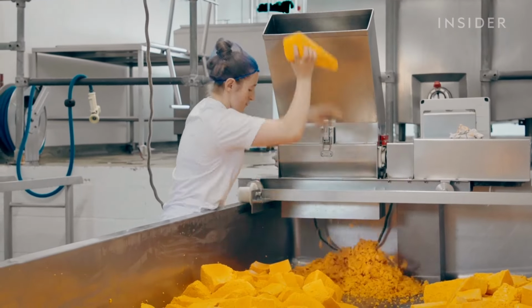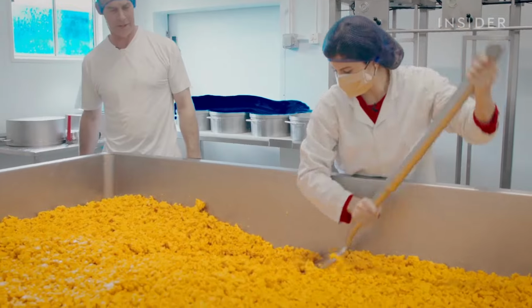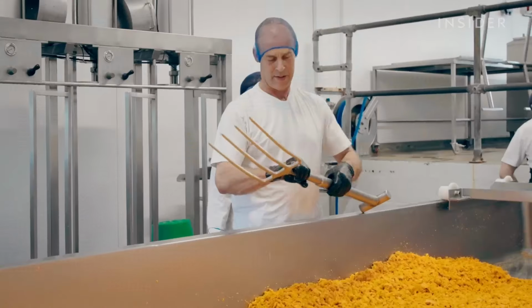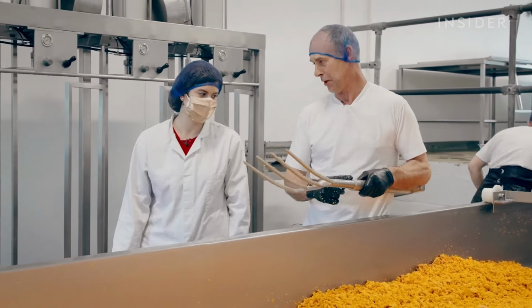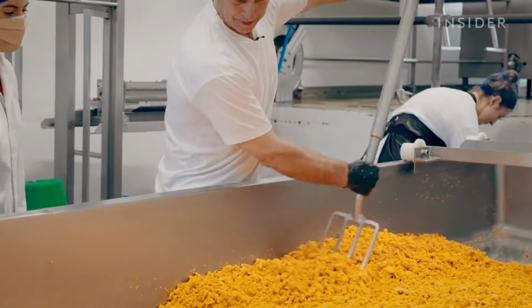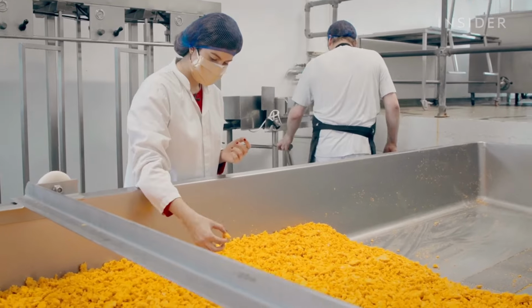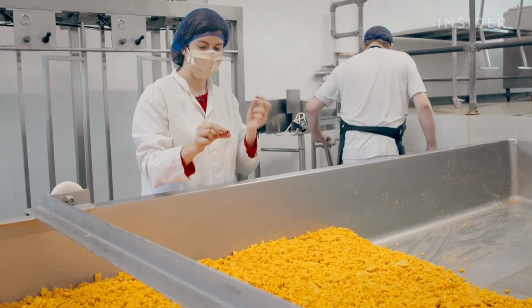The curds are then milled and salted. David uses this fork to evenly distribute the salt. That piece is a garden fork. And we had somebody put a stainless steel handle on it. Could you take a little lump? This one.